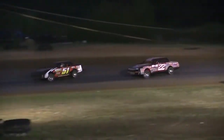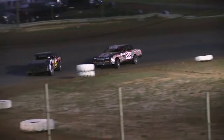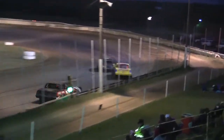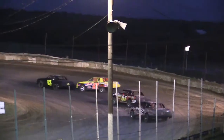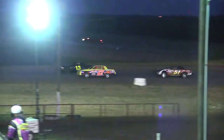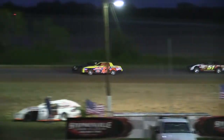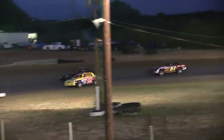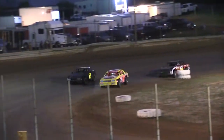Should be coming to 2 to go this time, 6 laps complete. 2 more times around 281 Speedway. Jeffrey Abbey now looking to the inside of Melissa Bailey out of turn 2. Abbey with a great run off the bottom. We're going to be coming to the white flag this time around. Bailey not giving it up, though. Abbey going to have to earn it through turns 3 and 4.